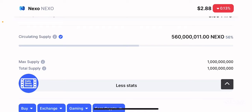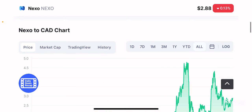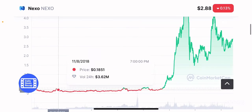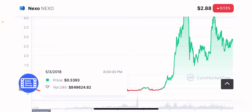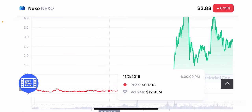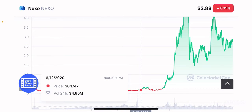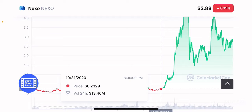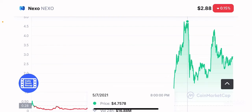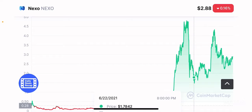So when it comes to the chart itself, you can clearly see that this token was literally dormant for a very long period of time until recently when the token started skyrocketing. The initial price of this token was 33 cents as of May of 2018, and then it was pretty much moving sideways, bouncing between 8 to 11 cents per token, sometimes even reaching as high as 24 cents. But that's pretty much what it was doing till 2020. And then during 2021 was when this token started rocketing towards the price of $4.75 as of 7th of May 2021, which was the all-time high of this token so far, before crashing to a price of $1.86 as of July 2021.